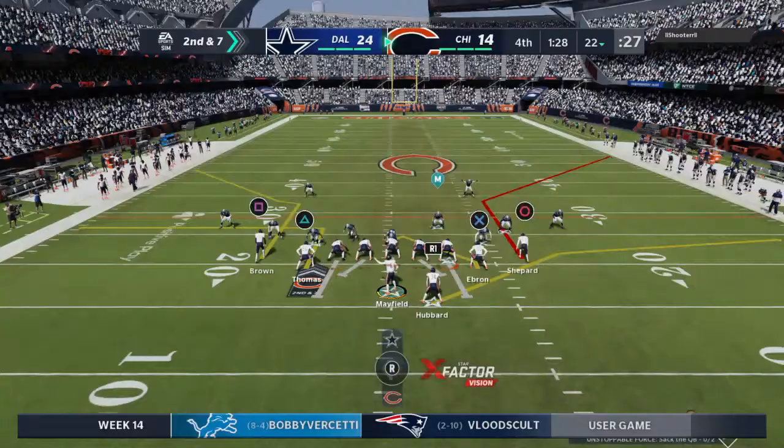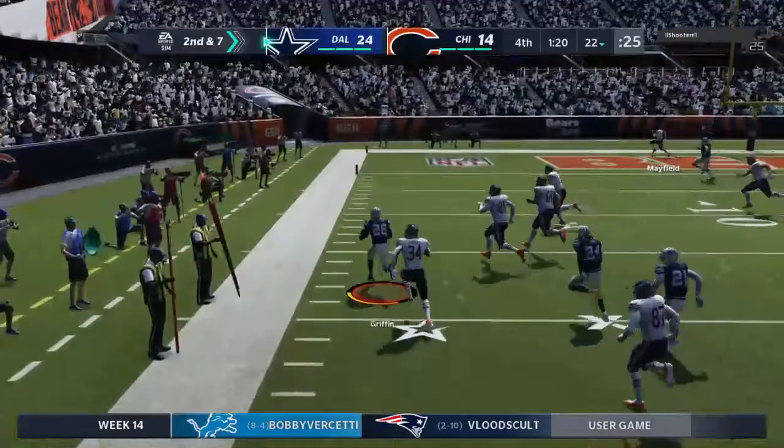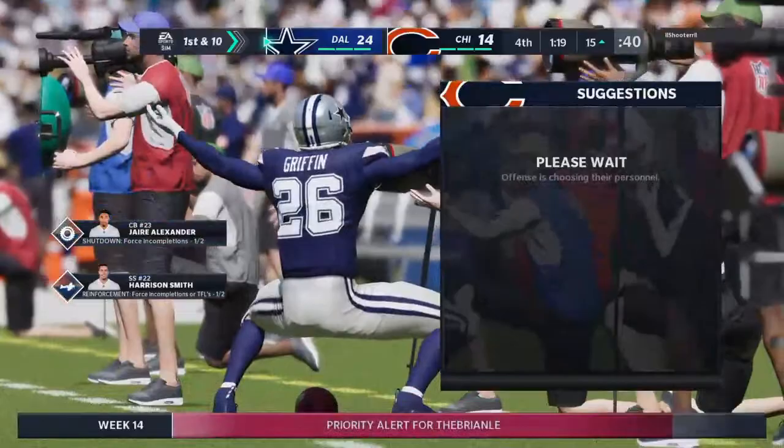So the last one, it didn't bother you too much last time? No, because it's exactly what you... And this is intercepted, and that should do it. Shaquille Griffin with a pick. What a nightmarish game he's having now. Six interceptions that he has thrown.